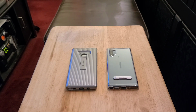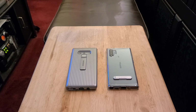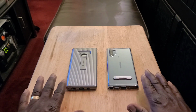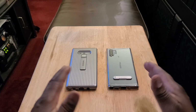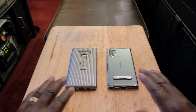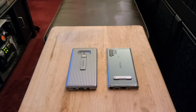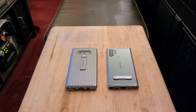Now, I'm doing this video not to try to convince anyone to give up their Note 9 to get the Note 10 Plus. No, I'm not trying to sell you the Note 10 Plus. I'm just going to give you reasons why I prefer the Note 10 Plus over the Note 9. Both of these phones are great devices in their own right. They both have a whole lot to offer to anybody that loves Samsung and loves Notes. Both are great. But I just want to get into the reasons why I prefer the Note 10 Plus over the Note 9. First thing is the design.